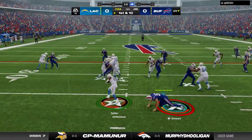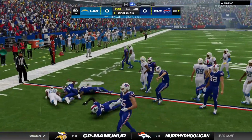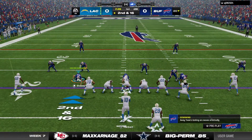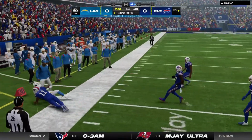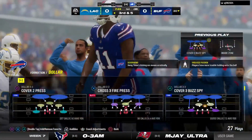A handoff to Spiller to begin the drive. And they are not going to let him turn the corner. Some serious pressure right out of the gate. Tough spot looking at 2nd and 16 here after the big loss. Right back to Spiller on 2nd down. Shreds the tackle. And he'll be out of bounds near the 30. In fact, right on the 30.